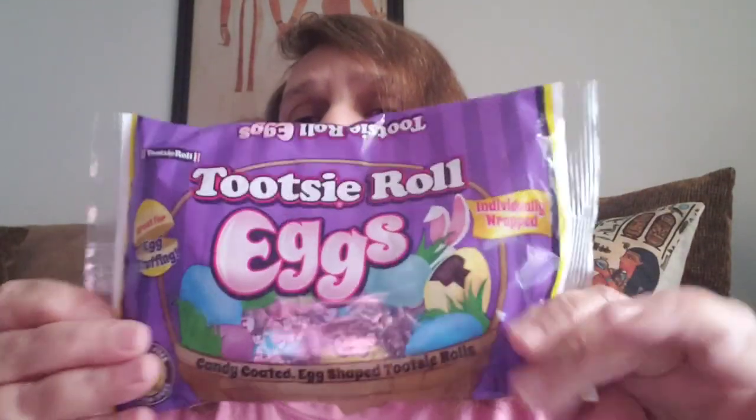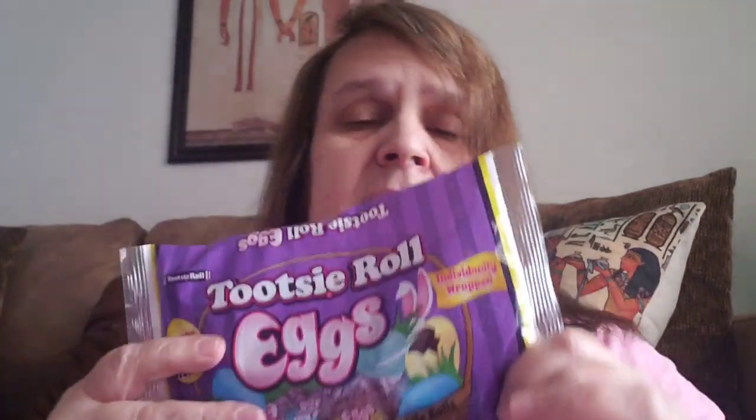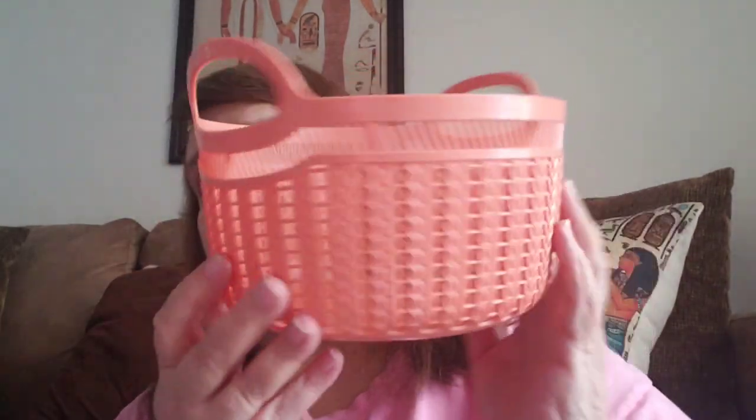I got a bag of the Tootsie Roll eggs. This is going to be put in the Easter baskets or the Easter bags. Picked up 2 more of these baskets. I got this one in the gray color, and then I got this one in the salmon orange. I love those. I like the colors.